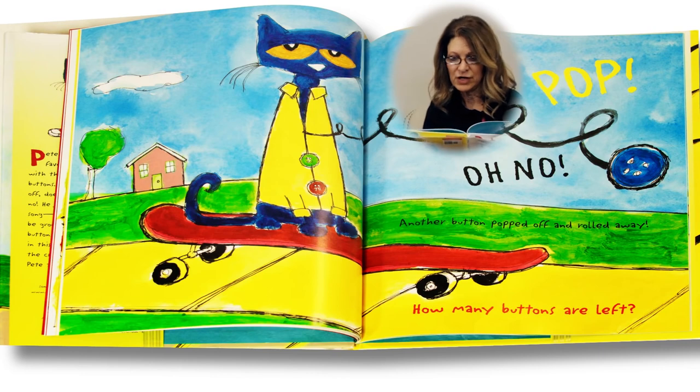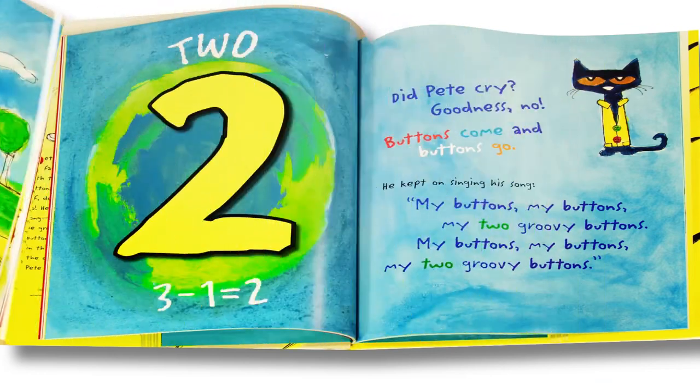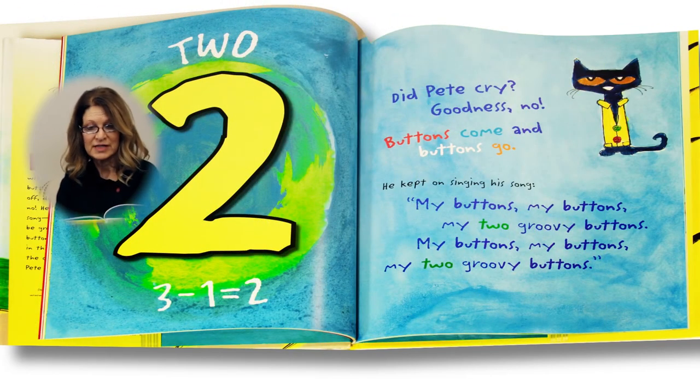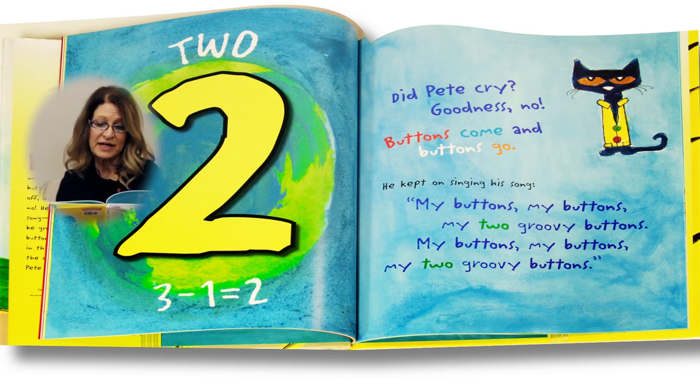Pop! Oh no! Another button popped off and rolled away. How many buttons are left? 2. Did Pete cry? Goodness no. Buttons come and buttons go. He kept on singing his song.